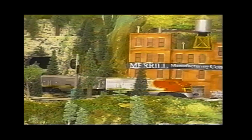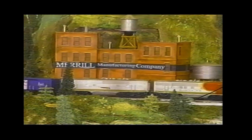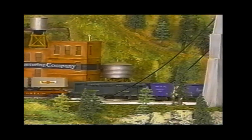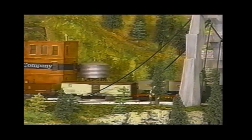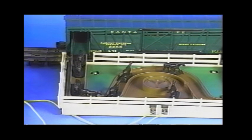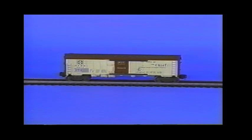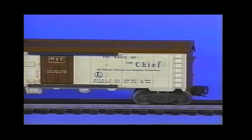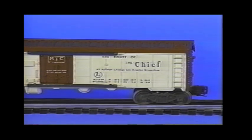The 2243 Santa Fe headed five-car freight 1567W. Besides the new brakeman car and the trailer flat car, an accessory was also included, the new 3356 operating horse car and corral. This set also included the last variation of the 6672, as the black-lettered car was missing the Lionel Circle L.